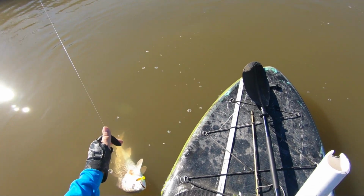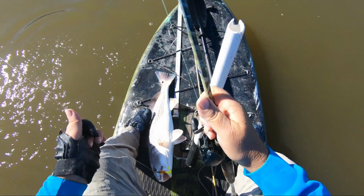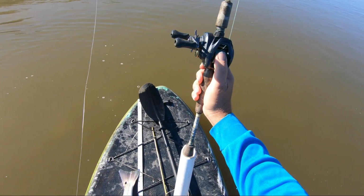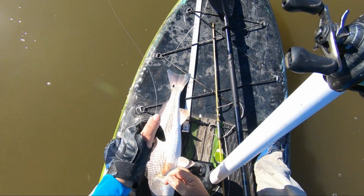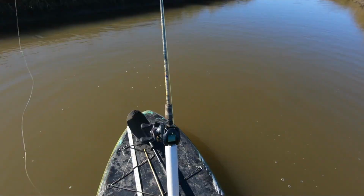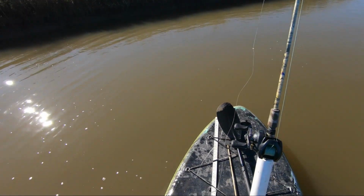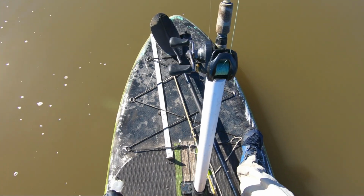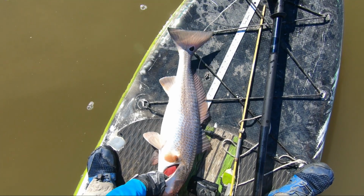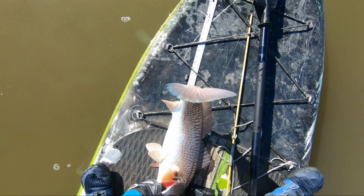I'm learning more and more, guys, about these redfish. Get on up here. That is a very nice fish. That's just the way they operate. That's one thing I have learned so much. I've said that to you guys time and again. This kayak fishing and board fishing is just a way to learn how these guys work. It's a lot harder to learn it out of a skiff.